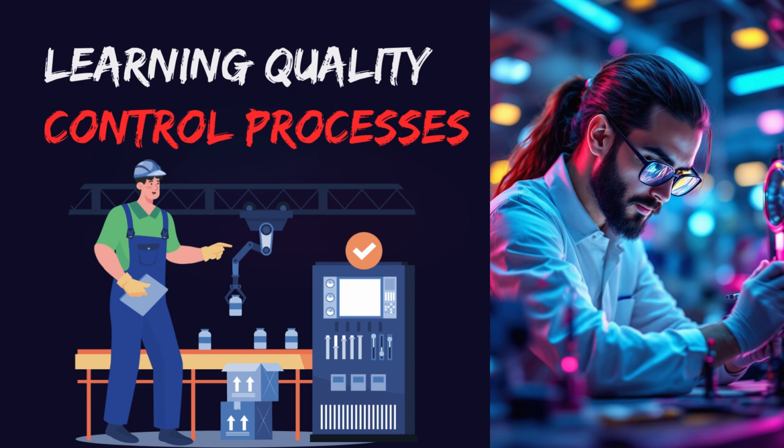Understand quality control principles and procedures. Learn how to use various inspection tools and equipment. Become familiar with industry standards and quality assurance protocols.